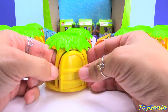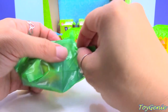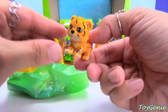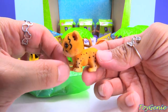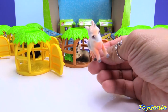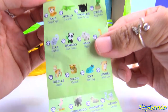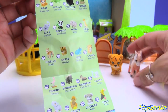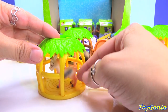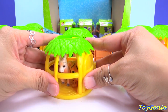Here's another yellow one. And here is a cheetah. And what's this one? Let's look it up. So the cheetah's name is Chi-Chi, and this one's a gazelle, and the name is Giselle. They found really good names for all of these characters. Let's close up the door on this one.